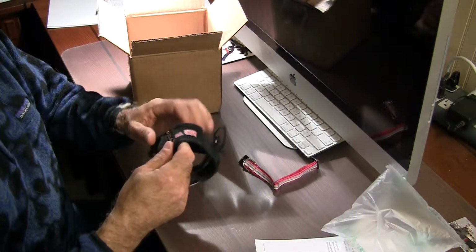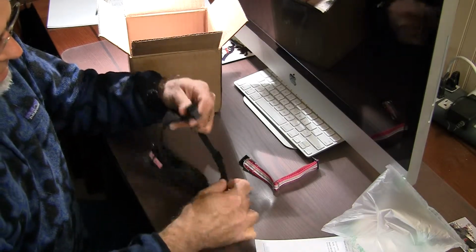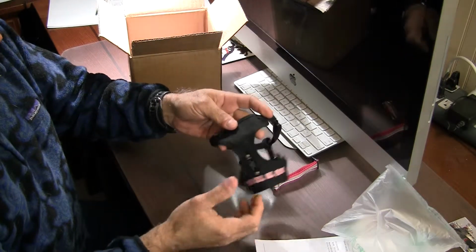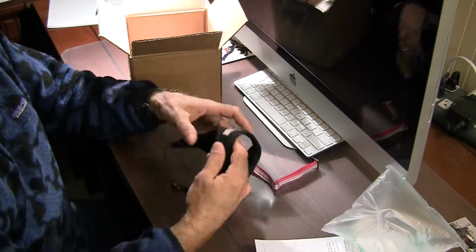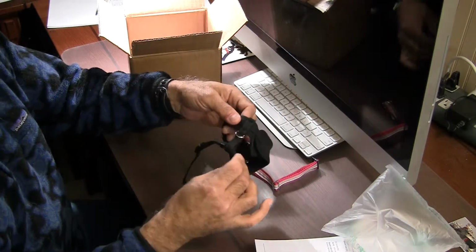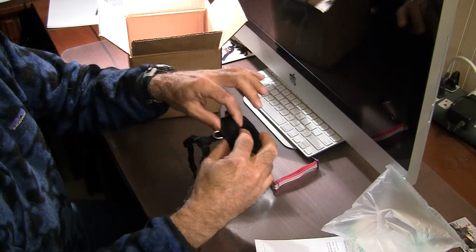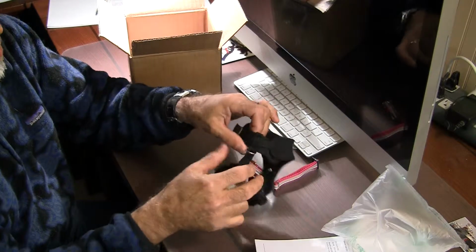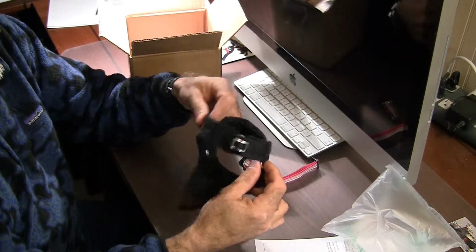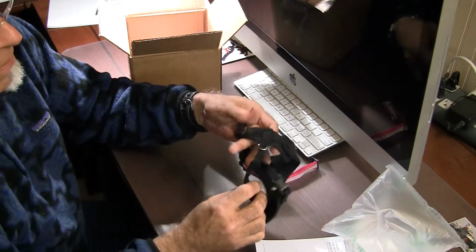I also picked up at the local pet store, Petcom or PetSmart, Petco, any of those two franchises, a little body harness, and I'm hoping that the tracking device that I got will be able to adhere to this portion of the harness. So we'll put this on and show you my cat with it on.